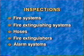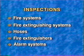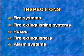Security officers can bring value to their function once again, in that they can provide inspections of these systems. Our security officers here provide weekly inspections of fire systems, fire extinguishing systems, hoses, fire extinguishers, alarm systems, and this plays a very key role in the overall security system of warehousing, storerooms, shipping and receiving areas.